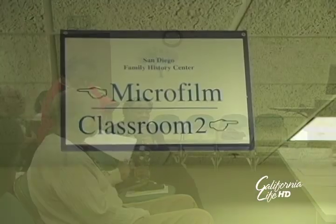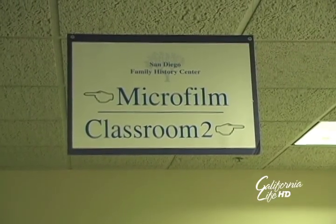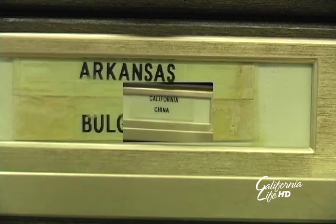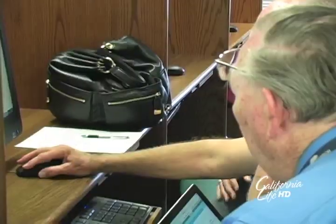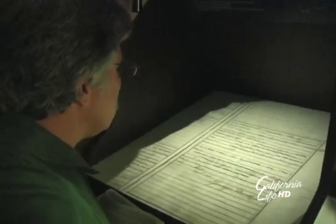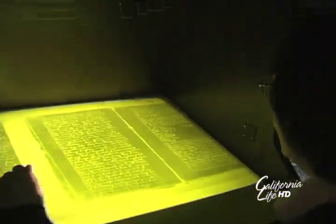All of the meetings take place at the Family History Center, which is operated by the Mormon Church. In addition to providing a gathering place for groups such as this, the center houses thousands of records ranging from Arkansas to Bulgaria and from California to China. First-timers can receive help from one of the center's many volunteers, while veteran researchers can quietly spend their time poring through the numerous records available online or on old-fashioned resources such as microfiche and books.